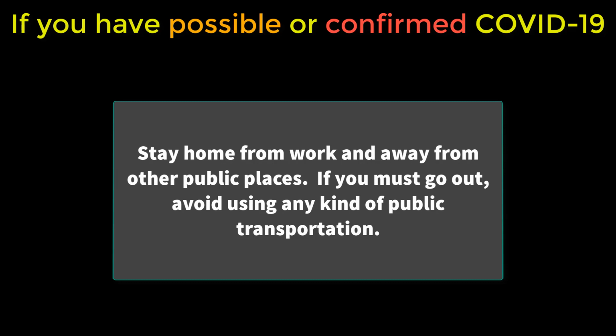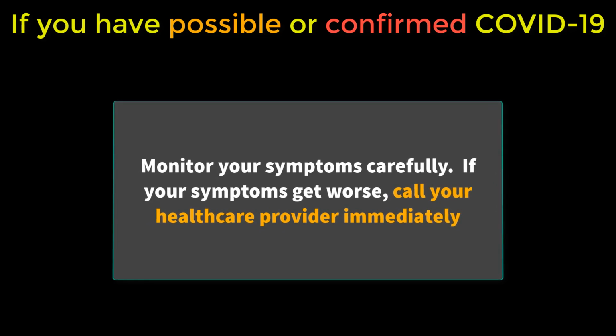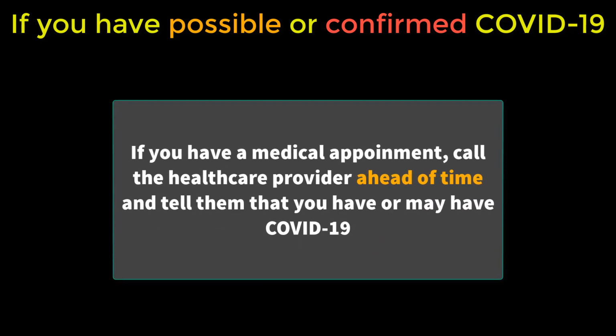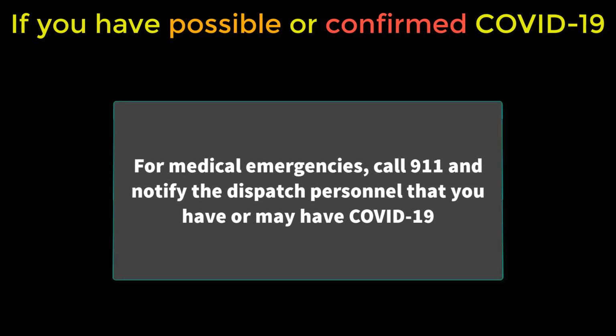Either way, if you have possible or confirmed COVID-19, according to the CDC, you should do the following. Stay home from work, school, and away from other public places. If you must go out, avoid using any kind of public transportation, ride-sharing, or taxis. Monitor your symptoms carefully. If your symptoms get worse, call your healthcare provider immediately. Get rest and stay hydrated. If you have a medical appointment, call the healthcare provider ahead of time and tell them that you have or may have COVID-19. For medical emergencies, call 911 and notify the dispatch personnel that you have or may have COVID-19.